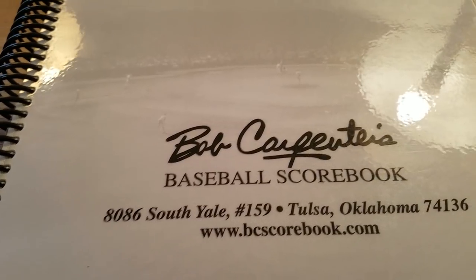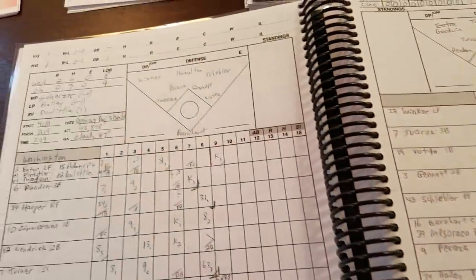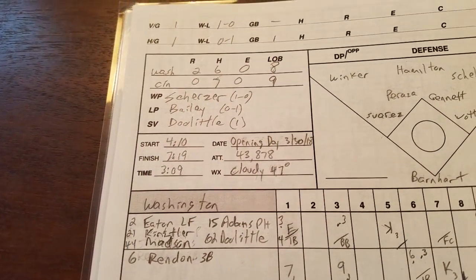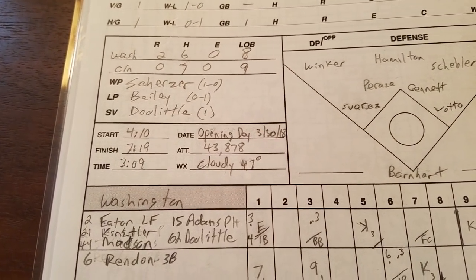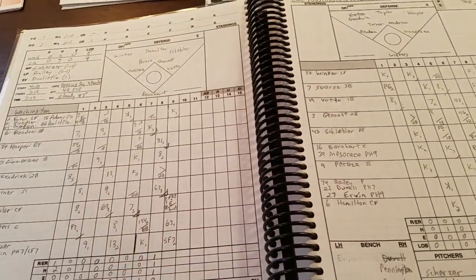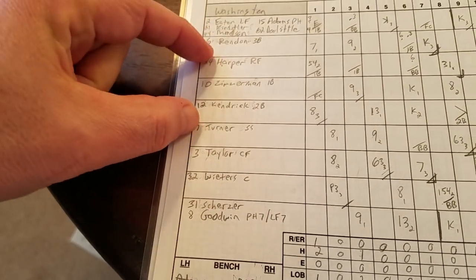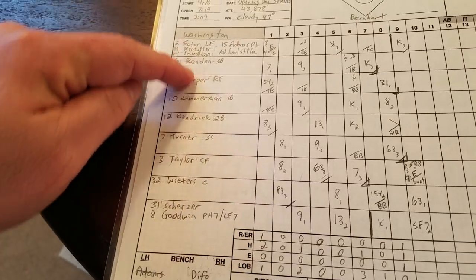So what I'll do very quickly is show you the score sheet that I did for the game yesterday. You can see the final score was 2-0 with Max Scherzer getting the win, Bailey the loss, and Doolittle the save. It was opening day, March 30th, 2018. It's on two different pages, one for each team. There is a lot of space on each line, so there is room for substitutions. That's why there's only 9 blocks, not 12 or 13, because there's so much room there.